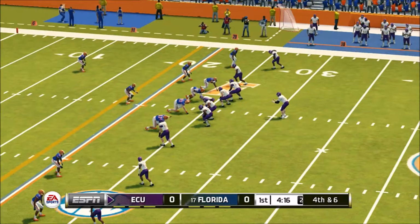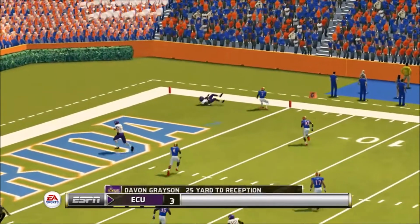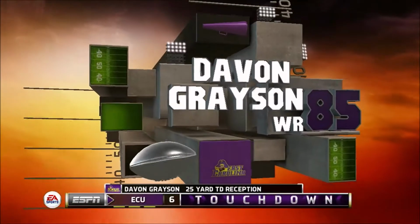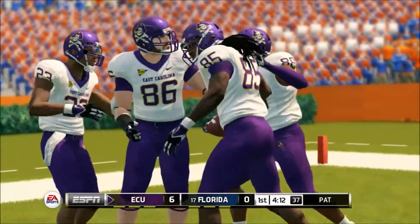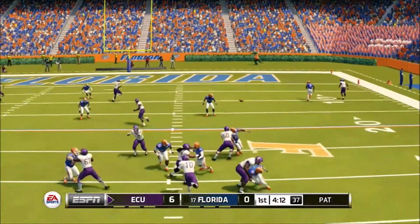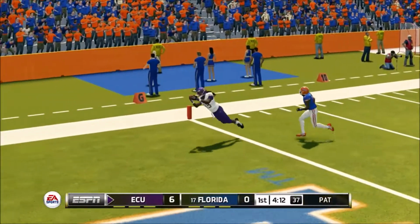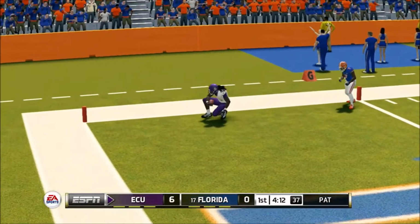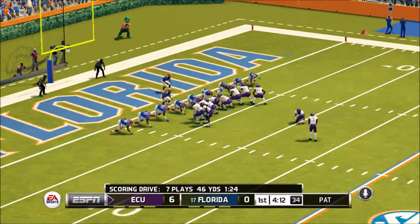Well, they all spread the field with five wide. He throws it. And this will be caught. Touchdown. This guy just continues to impress me. Every time I watch this team play, he seems to come up with big plays. You knew they had to dial up something big, but these kids really dug deep for an absolutely huge play.